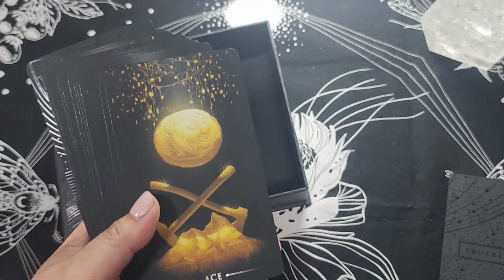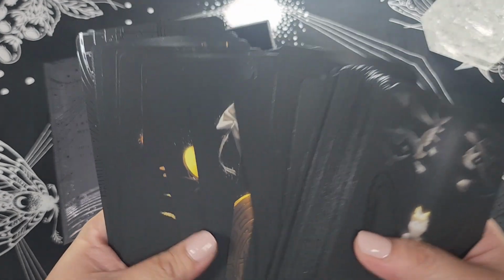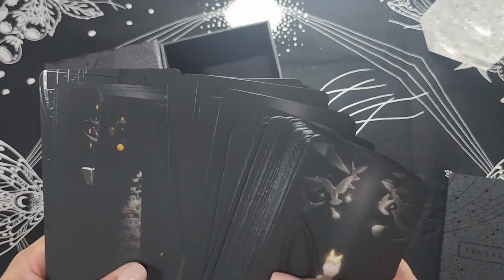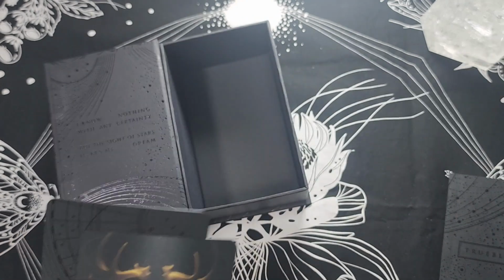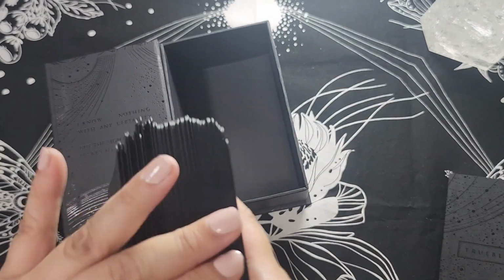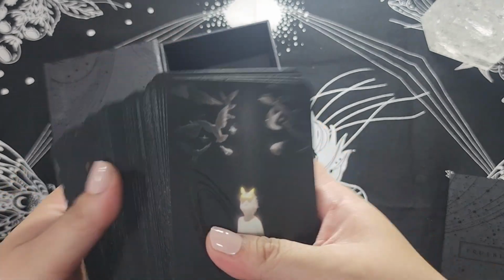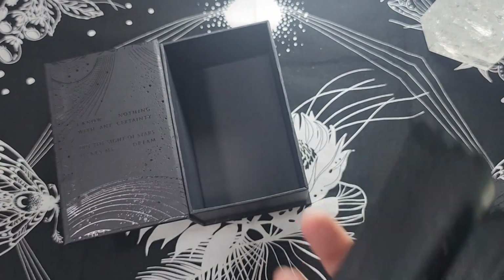Now, they do have a newer deck called the Ephemer Tarot, which has a thinner cardstock, which I love. And I showcased it in a different deck collection series because it's somewhat structured a little bit differently. This is more standard tarot. But yeah, I don't use this deck much, primarily because of how unwieldy it is.